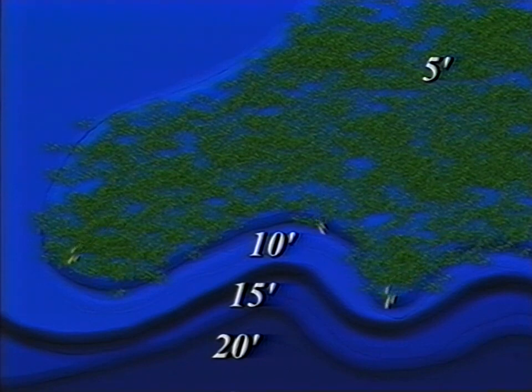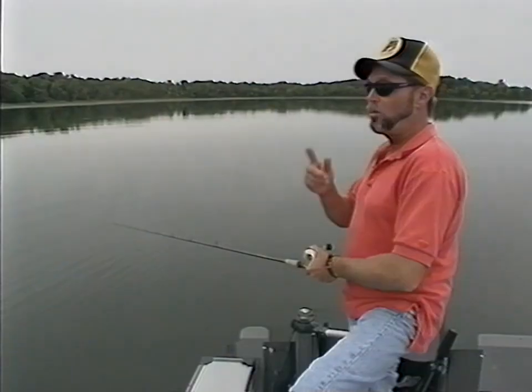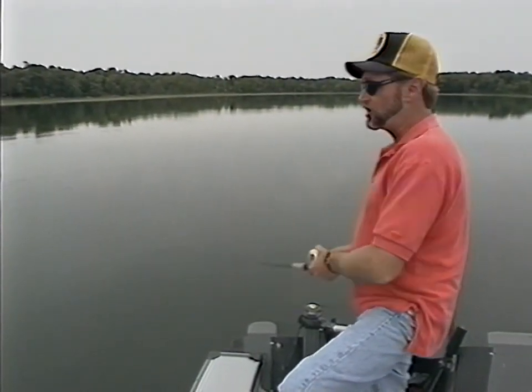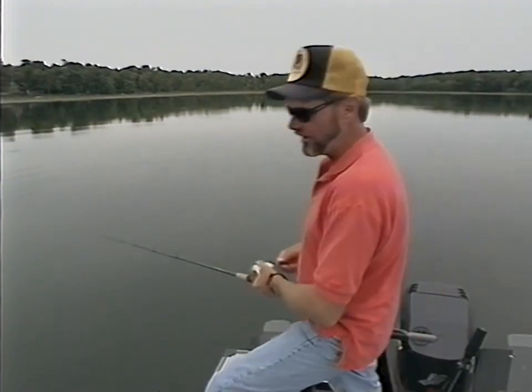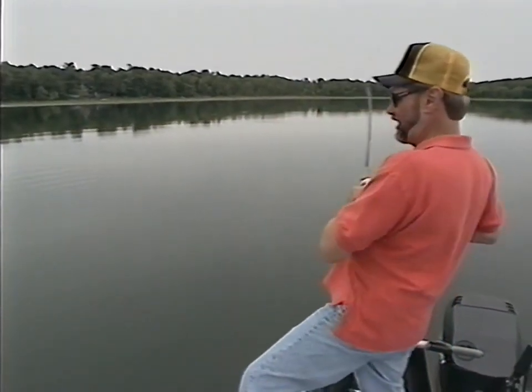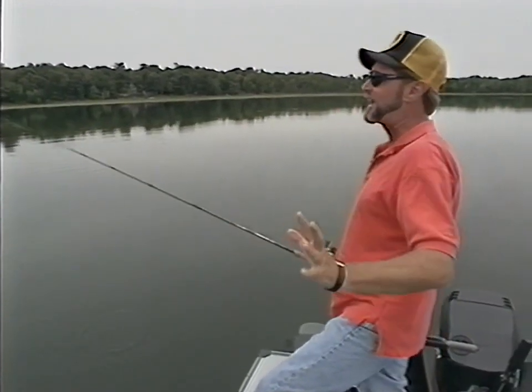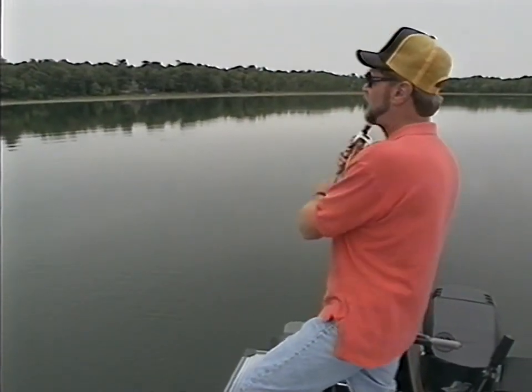You know, the best weeds normally are coontail, milfoil, and cabbage. These are the three types of weeds that you can crank through. A lot of the other weeds are actually junk weeds, and you can't crankbait through them. So those are the three main types of weeds.